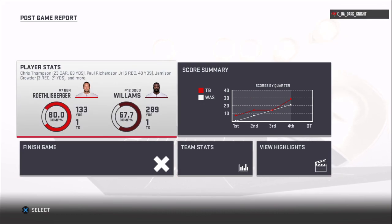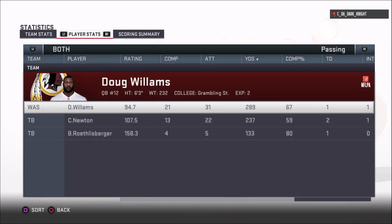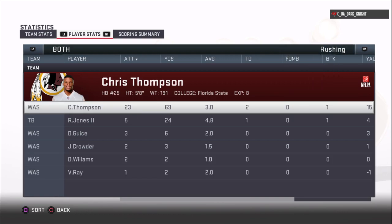So for the Buccaneers, they just keep on rolling as they move to 9-2 with a win here. And they'll head back home next week to take on the Atlanta Falcons. Meanwhile, for the Redskins, they've fallen out of things now as they sink to 3-8. And they'll try to get back on track next week as they head to Dallas to take on the Cowboys.